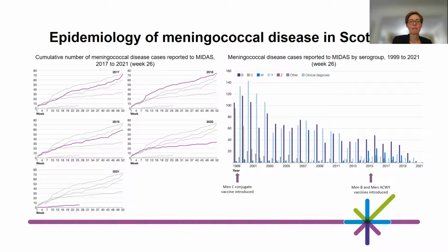First of all, a word about the background epidemiology of meningococcal disease in Scotland. The graph on the left shows the cumulative number of meningococcal cases each year from 2017. The graph on the right shows the number of meningococcal cases by serogroup from 1999, when we introduced Men-C vaccine, right the way through to the current day, looking at the impact of Men-B and Men-ACWY vaccines also. The total number of cases fluctuates each year. The downward trend, though, is very evident, as well as the impact of the pandemic.